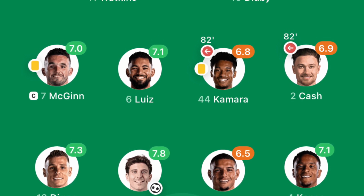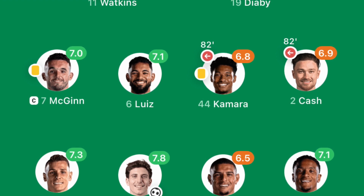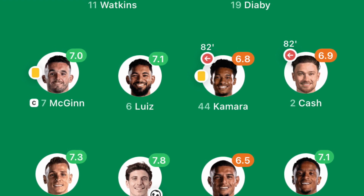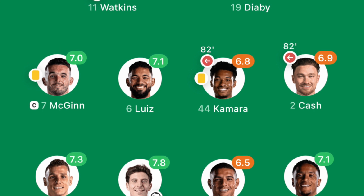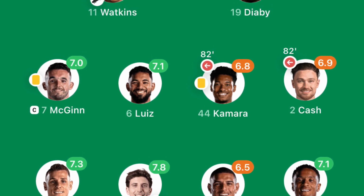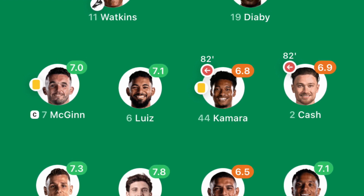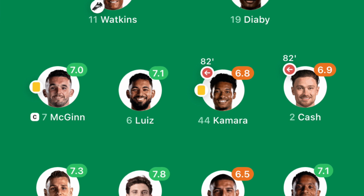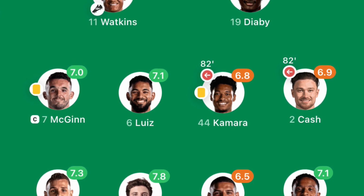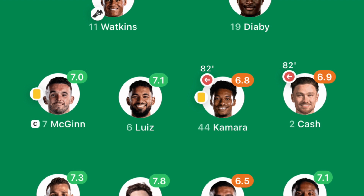Kamara's game, I feel, was impacted heavily by being booked in the 5th minute. It's very hard for a holding mid to just sit back and not bring down a player, especially against a team like Wolves who are very good on the counter-attack. John McGinn loves these games. It's definitely that Scottish blood in him. He was a thorn in the side of every Wolves player.